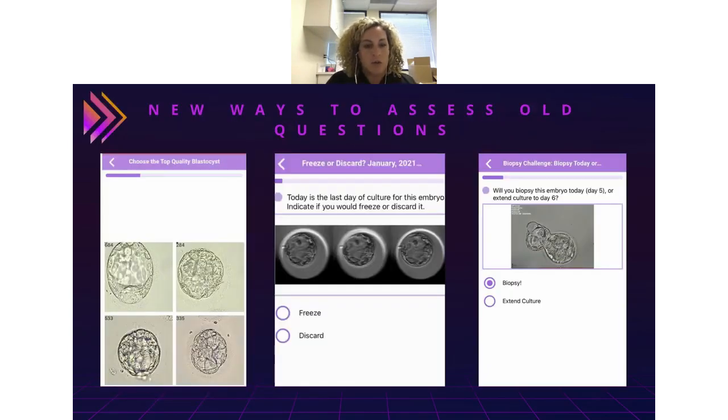I just want to show you now the new ways that we have to assess these kind of old questions. So these are different examples of the types of subjective surveys that you can take in ART Compass. So I'm showing you the one where you would choose the top blastocyst on your mobile phone. So you would simply tap the screen for the top blastocyst that you would choose for transfer.